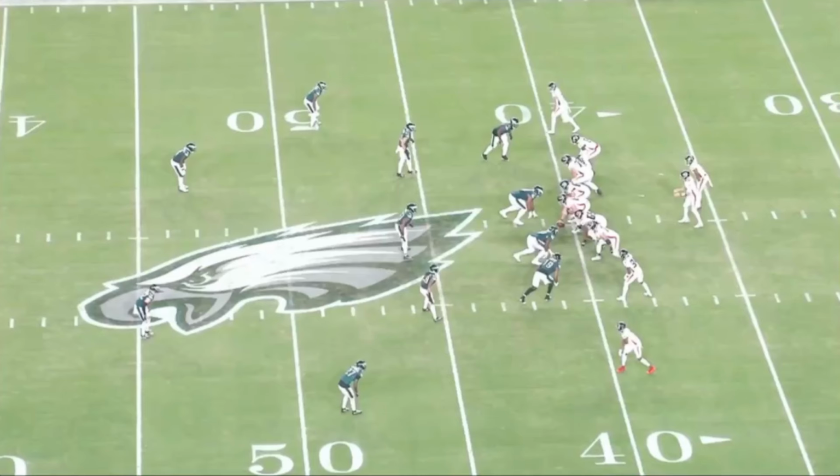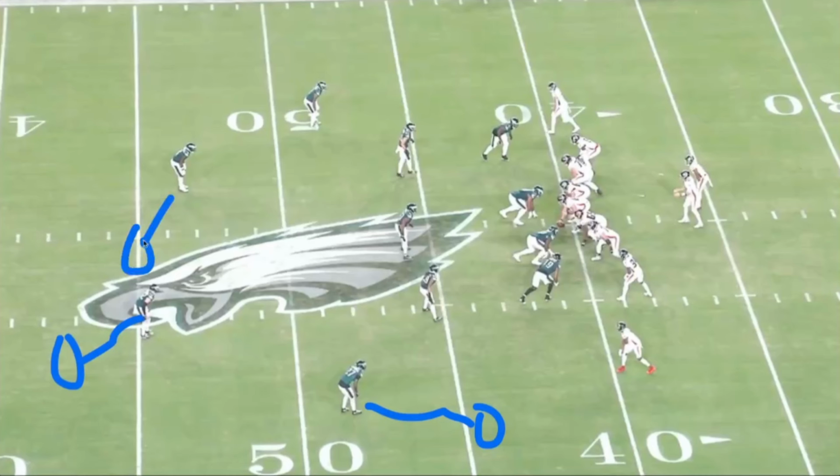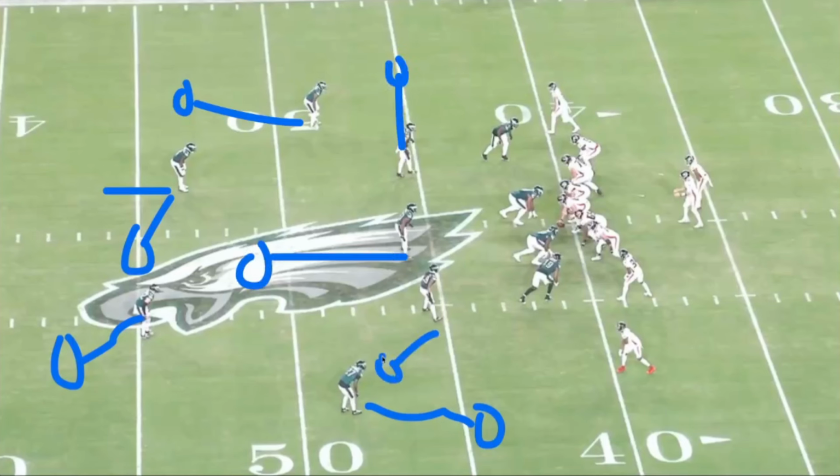Second play of the drive. Eagles are in cover 6 again. Now they run cover 6 to the field on both occasions. So now the field is down here, which means this is going to be the cover 2 side. Corner's got the flat. He's got deep middle. He's got help this way if he needs it, but really it's a deep quarter this way, deep quarter this way, flat, deep middle, and then vertical hook this way.